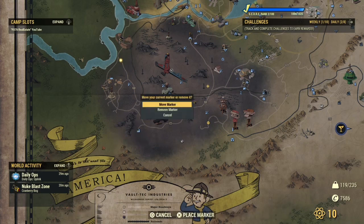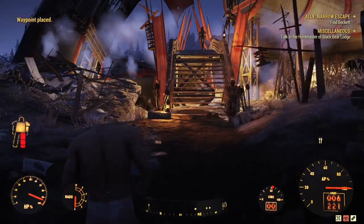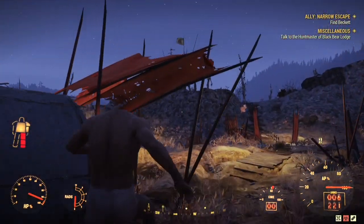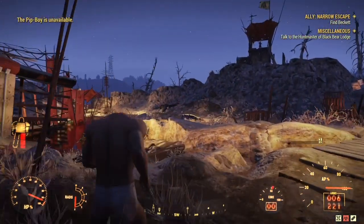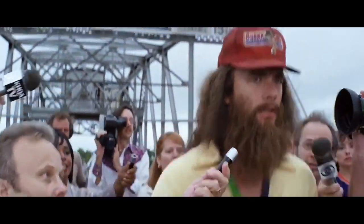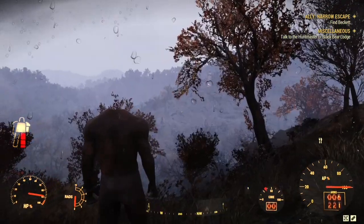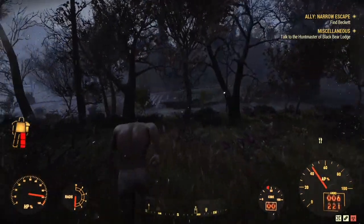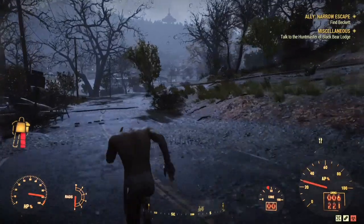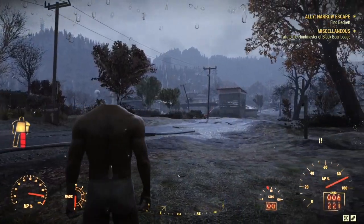I set my destination for the ash heap in the south, and fast traveled to my starting point at the crater in the far north. Then, with the same tenacity and stamina as Forrest Gump, I just felt like running. And running, and running, and oh, nice view. And running, and running.